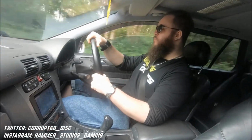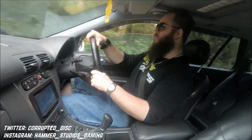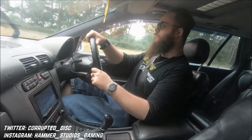Now, you will find the Estate slightly harder to find. You tend to see a few more of the sedans rather than the wagons, but depending on which one you want, try to look for one. If you are interested, try to test drive it, because I think you will love it.